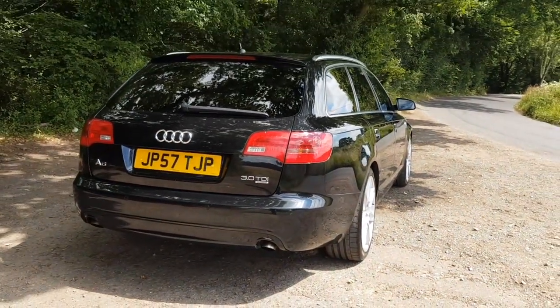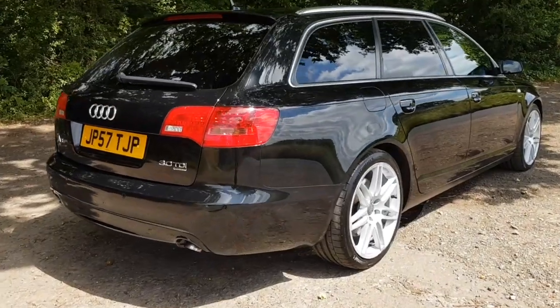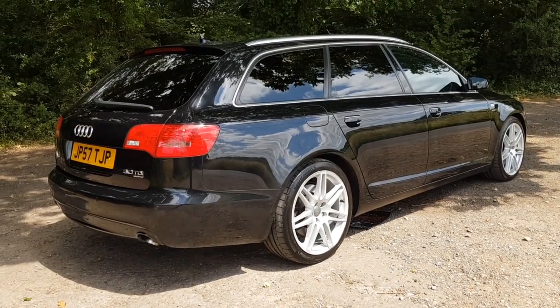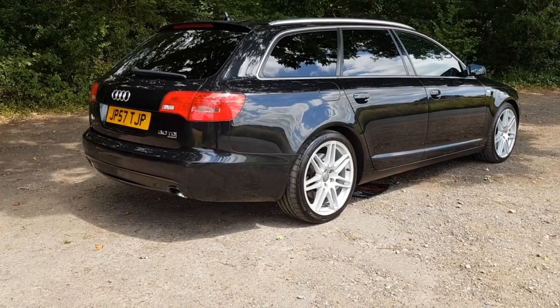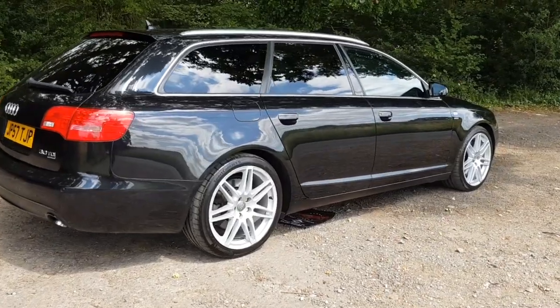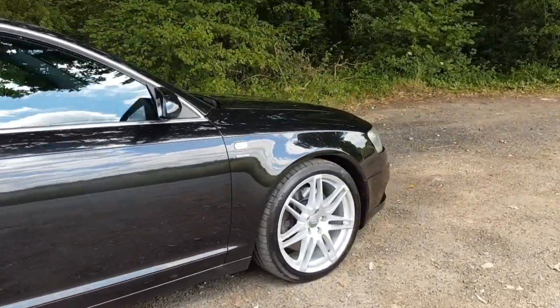The car is in absolutely stunning condition, bought directly from the previous owner, who's just upgraded it with a slightly newer version, and has really kept the car very nicely indeed. The mileage is just over 69,000 miles. It's been fully serviced all the way through. Absolutely anything that's needed to be done has been done, and from having a look at the exterior and interior of the car, you can just see how well it has been kept.